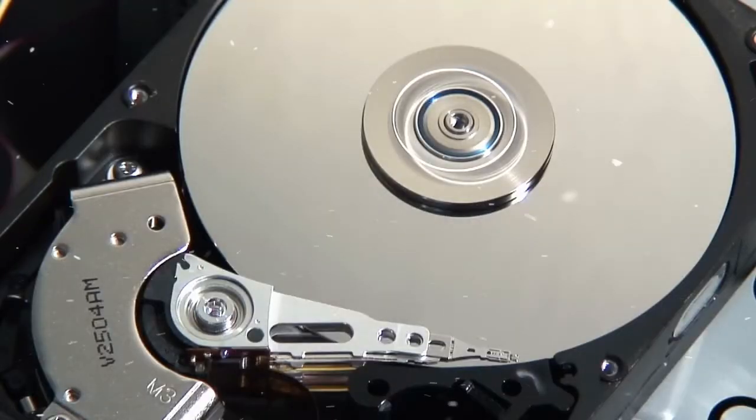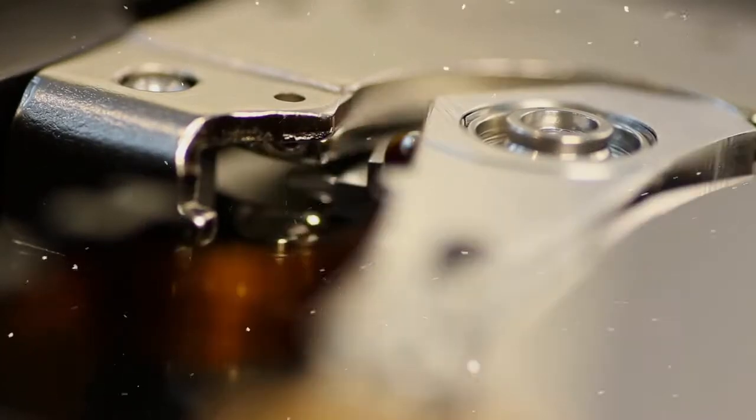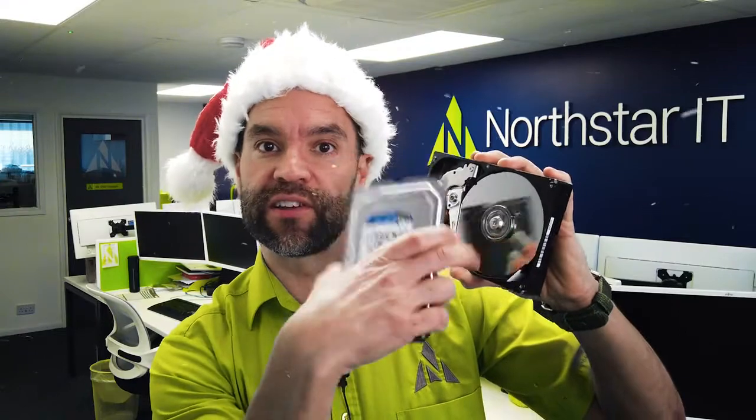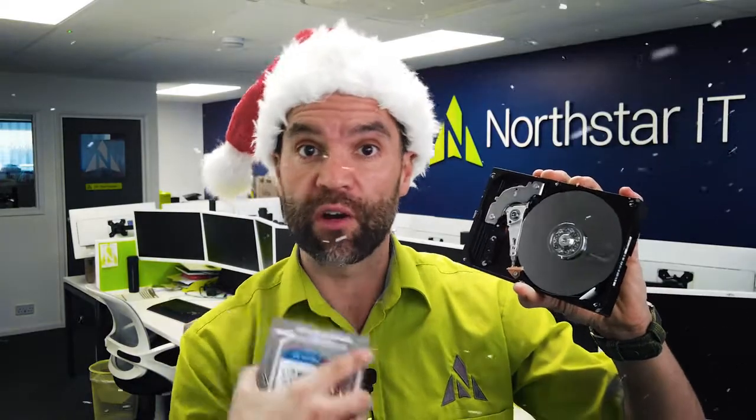This is the inside of a mechanical, old-fashioned hard drive. And you will still find these in some of those cheaper laptops or cheaper desktops. And what you'll see inside, that's the disk platters that go round. It's got a motor in it, generates lots of heat, and it's a little slower because it takes time for the parts to move around.